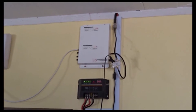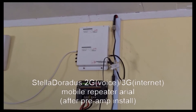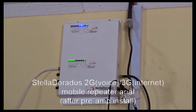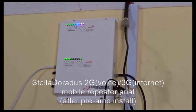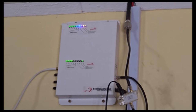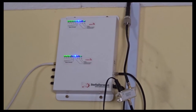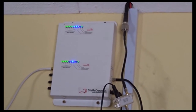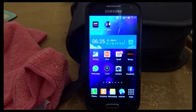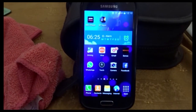We've just installed the preamp up in the aerial, so we're just going to switch on the mobile repeater box. So on the bottom row we're actually getting 4 bars coming off of the 3G, so that's a big improvement from what we had before. Previously we were getting 0 to 1 bars for the 3G. The top row now for the voice has stabilized to about 5 bars, and so after switching on the Stella Dorada's mobile repeater, we're now getting a full 5 bars and a full 3G signal. I'm going to do a speed test.